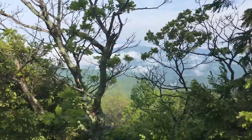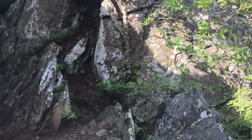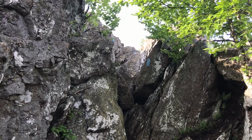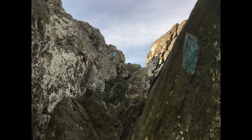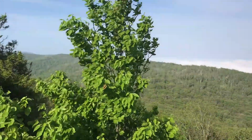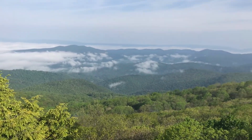Into the valley down that way. Really windy. Feels good. But the trail goes this way. What? More up. Okay. I don't think I'll be able to film this. Not quite completely up this scramble. This is the 180 degree view that it shows on the map. Beautiful view.